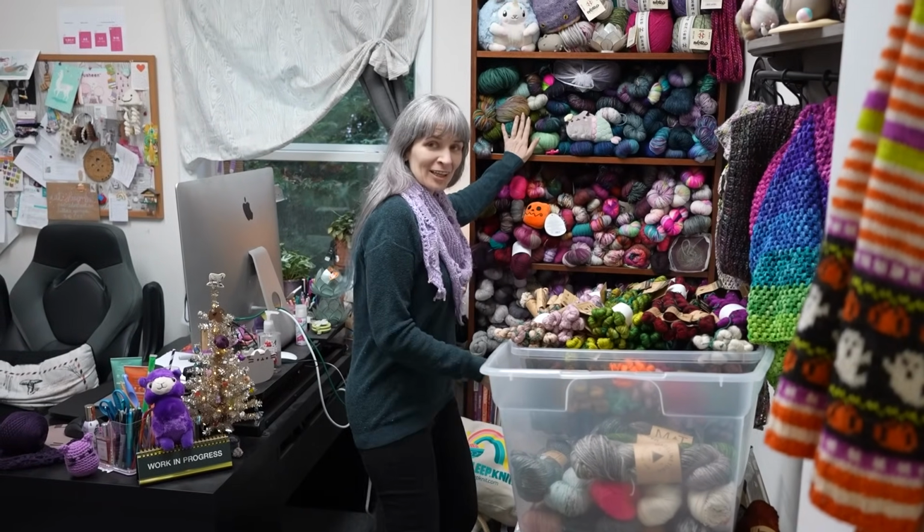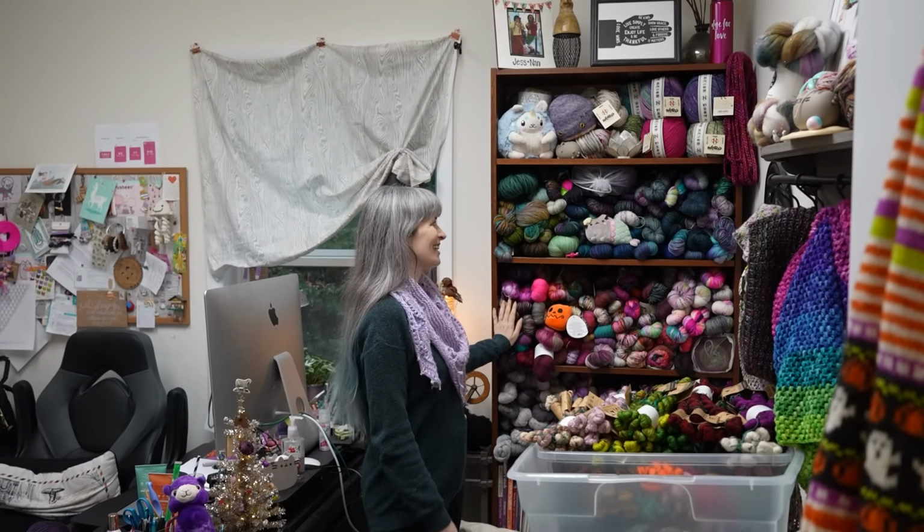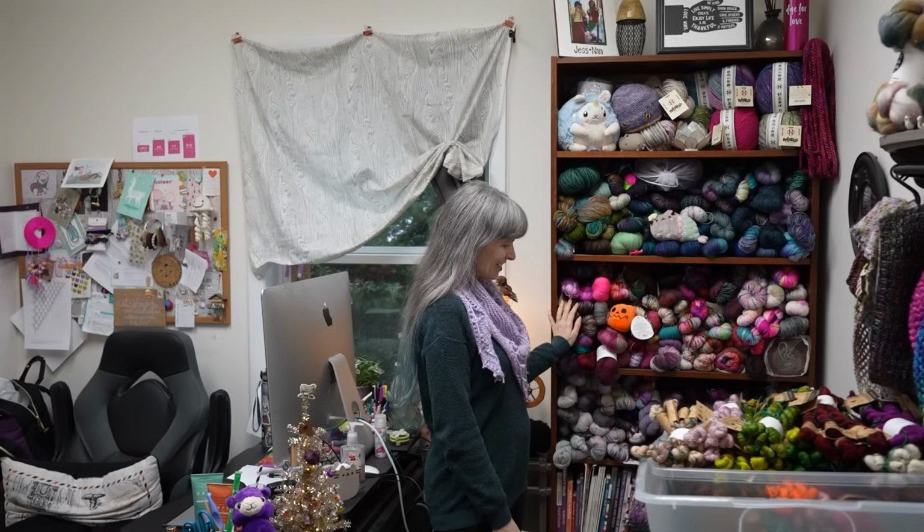This is my stash over here, part of my decoration. This is your personal stash? Yeah, this is my personal stash. Oh my god. Like a tiny yarn store all on its own.